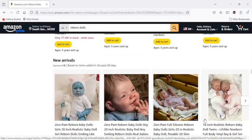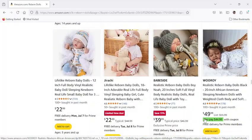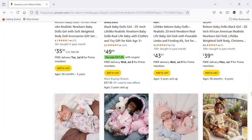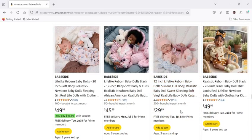because it was a dead ringer, and it looked like it was using an artist's photo. So that's what you have to be aware of. Some of these that you're going to find online are going to use the artist photo. The doll might not match what you think you're getting.